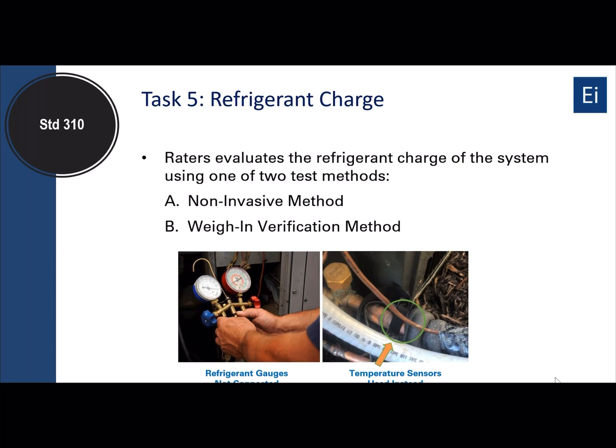And the second approach is measuring the length of the line set and calculating, from the manufacturer's information, how much additional refrigerant should have been added to the system to ensure that it is properly charged. And that requires interaction with the contractor. The contractor has to do that same process, evaluate the length of the line set, measure in the charge, document that with some photo documentation, and share that with the rater to show that a certain amount of refrigerant was needed and this is how much was added. And so that documentation is going to be sufficient.